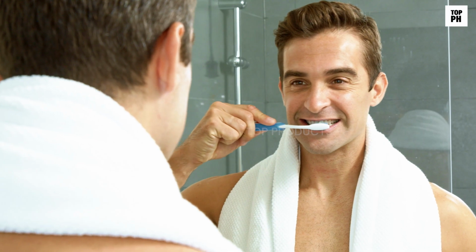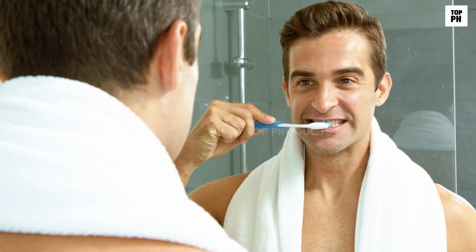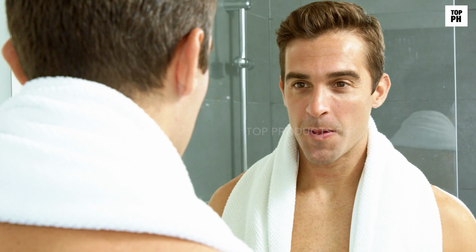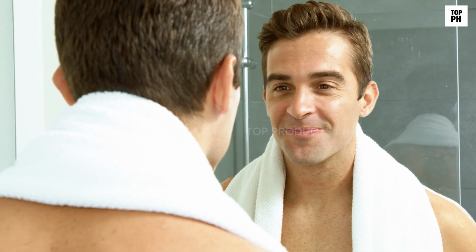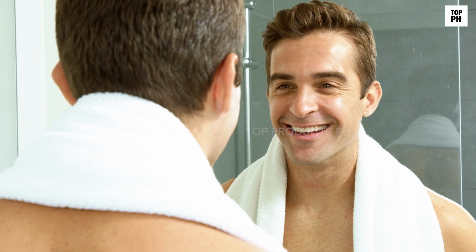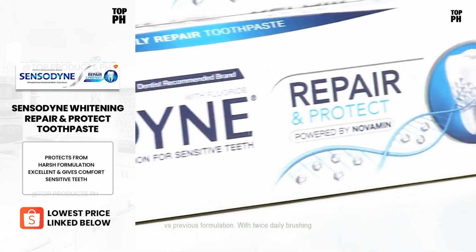But how can you determine which of the best whitening toothpaste products work best for you? Our buyer's guide can help you make an informed decision by providing valuable information and insights into each product's features and benefits. Sensodyne Whitening Repair and Protect Toothpaste.